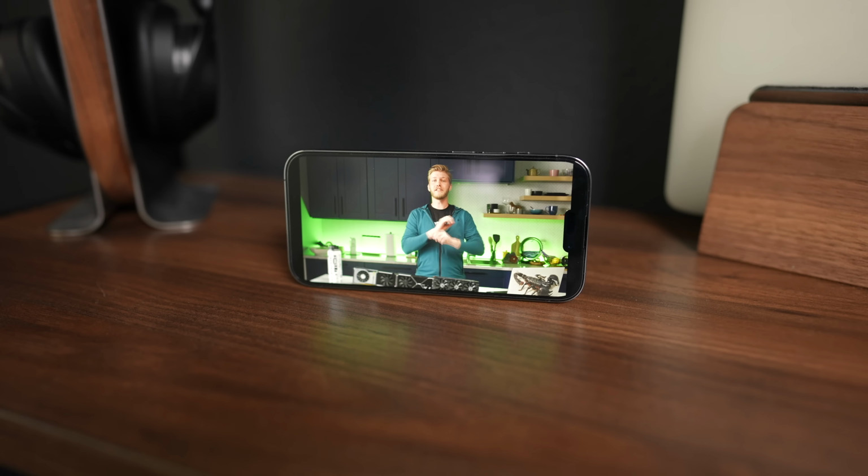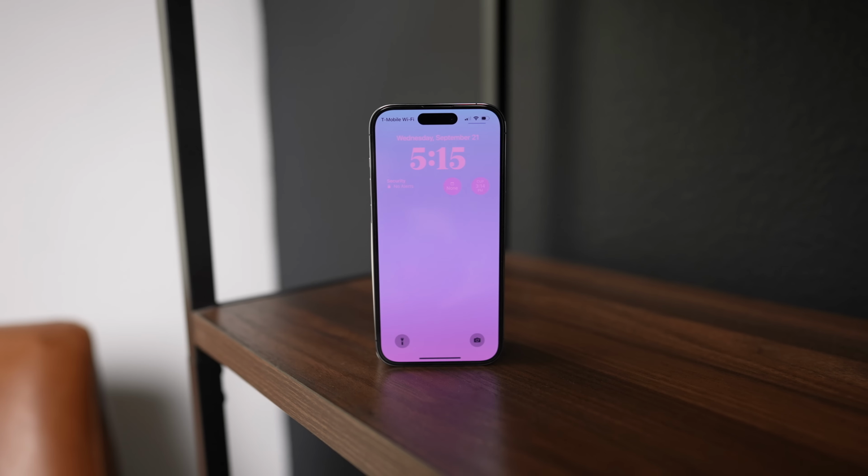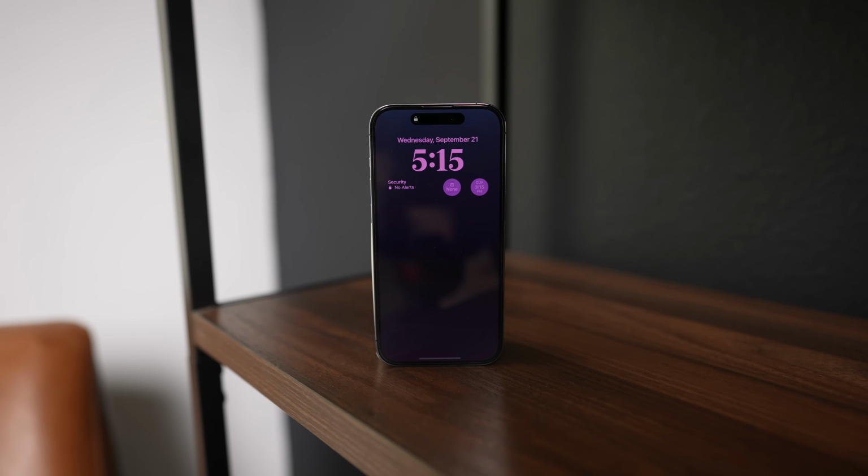Anyway, what do you personally think? Are you planning to upgrade to the iPhone 14 Pro? How far back do you have to be before you're willing to upgrade? Or do you just wait until your phone is falling apart and non-functioning before you even consider upgrading?